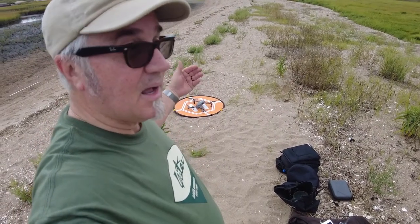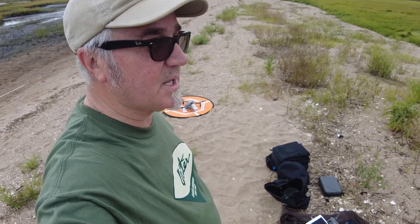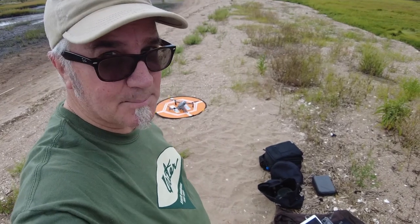So, between takeoff and landing, I typically don't touch the controls at all. This is an automated flight routine using Pix4D's Capture app.